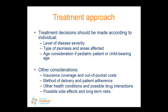So in making a treatment decision, many things have to be taken into consideration by you and your healthcare provider. Some major points that should be considered are your level of disease severity, which I'll go into more detail about later on. But the emphasis here is that if you have severe psoriasis, your treatment has to match in order to be able to control or manage your severe symptoms.